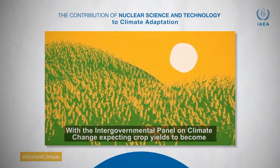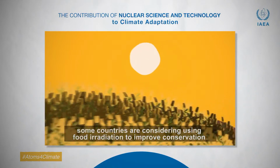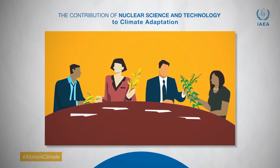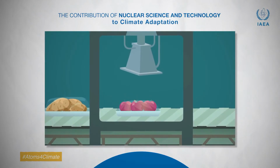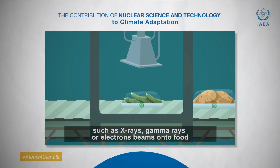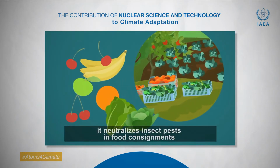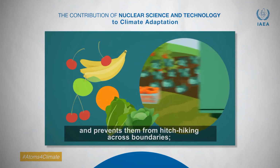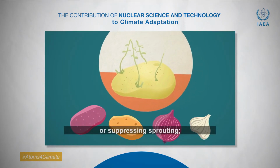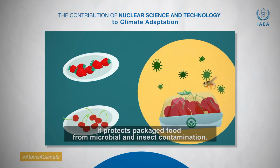With the Intergovernmental Panel on Climate Change expecting crop yields to become more variable due to climate change, some countries are considering using food irradiation to improve conservation of staple supplies, such as wheat, rice and maize. Food irradiation calls for shining beams of energy such as X-rays, gamma rays or electron beams onto food, because it destroys bacteria that can cause food poisoning, it neutralizes insect pests in food consignments and prevents them from hitchhiking across boundaries. It maintains food quality by destroying spoilage organisms or suppressing sprouting. It protects packaged food from microbial and insect contamination.